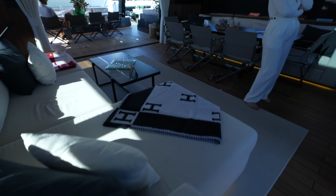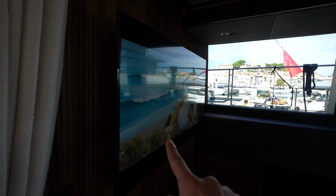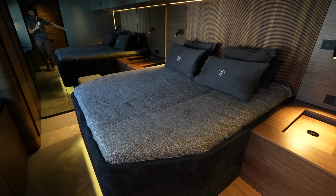It produces about 70 kilowatts, and it's just enough to power the electric engines at 8 knots. And if you're heating that, there's also a TV here. Wind or whatever it is, you can also power up the second generator, and you can move. Then this is the owner's suite.